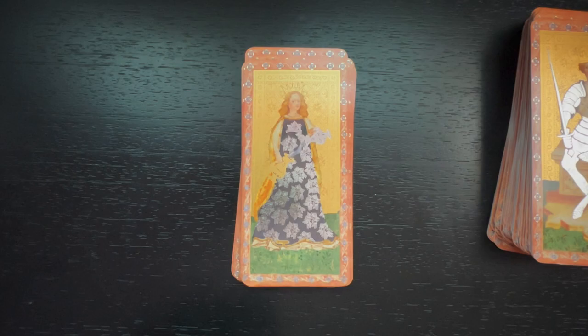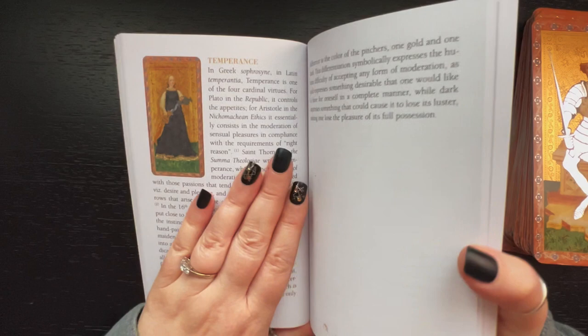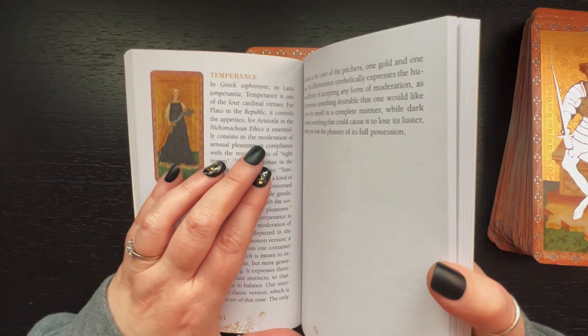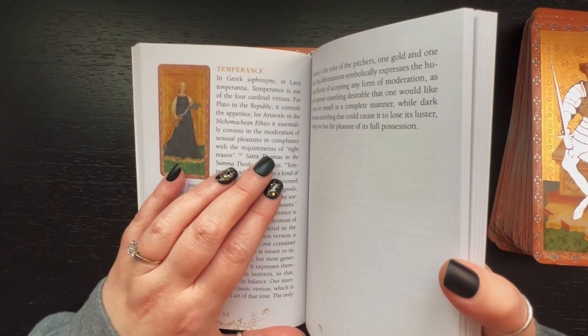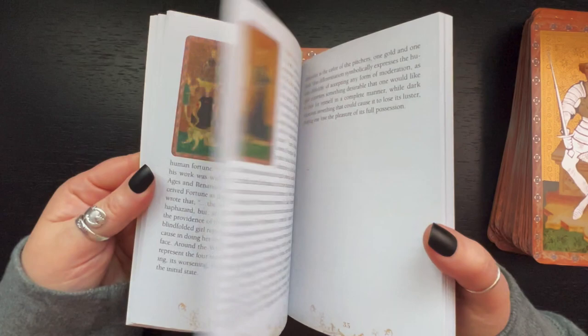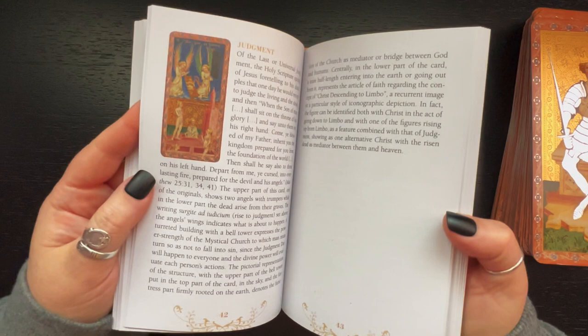And then if we were going to actually look at the card itself, it talks about how Temperance is one of the four cardinal virtues for Plato in the Republic. It controls the appetites for Aristotle. It essentially consists in the moderation of sensual pleasures in compliance with the requirements of right reason. And it just goes on. I mean, we could be here all day. Wow, there's so much information.